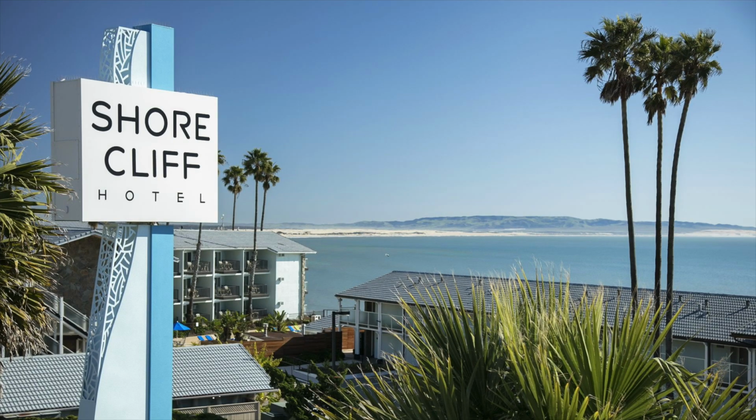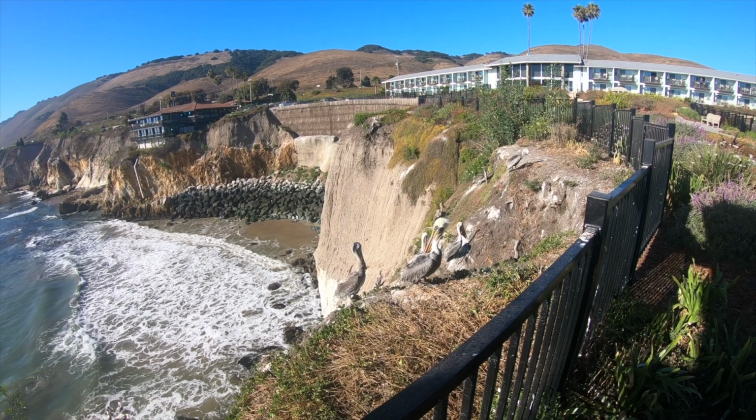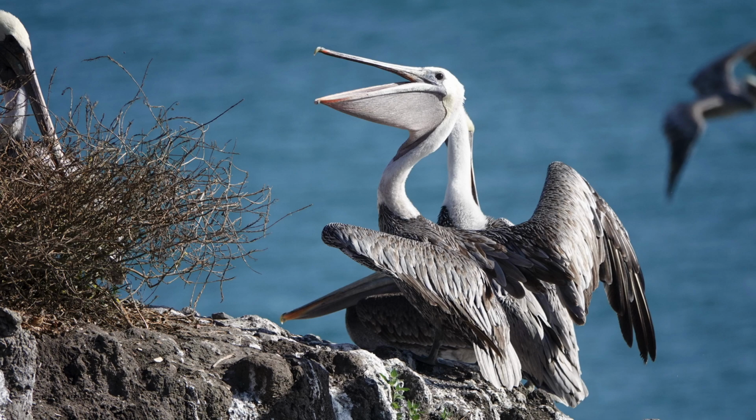Just above the cliffs is the Shore Cliff Hotel, where a flock of area pelicans like to hang by the hotel gazebo. Use your close-up lens from the phone to get as tight as you can. It will not work when they are flying, but when they're resting, they could be a willing subject.